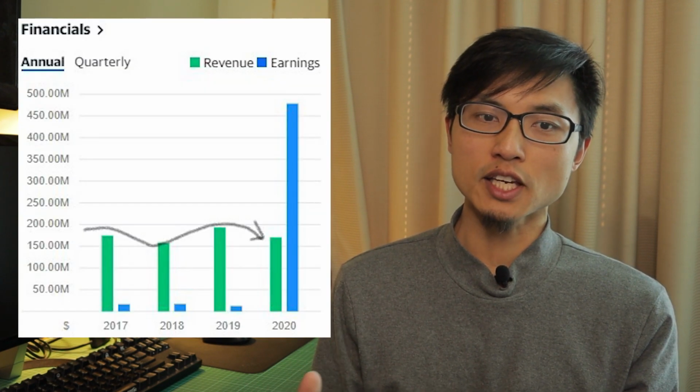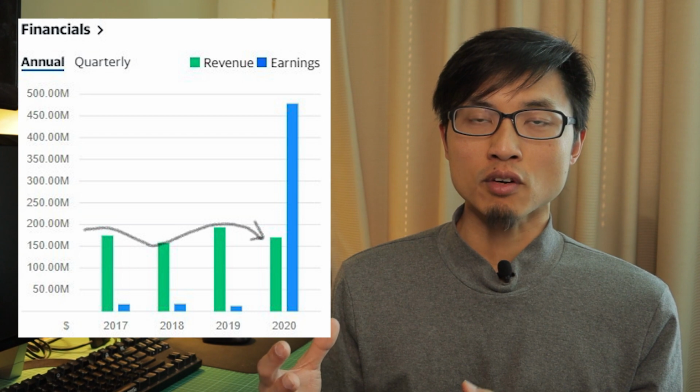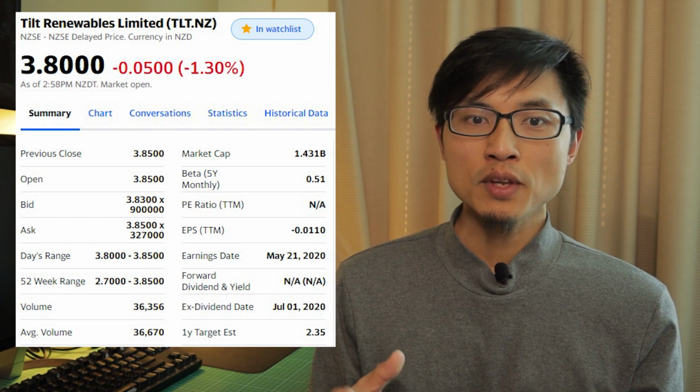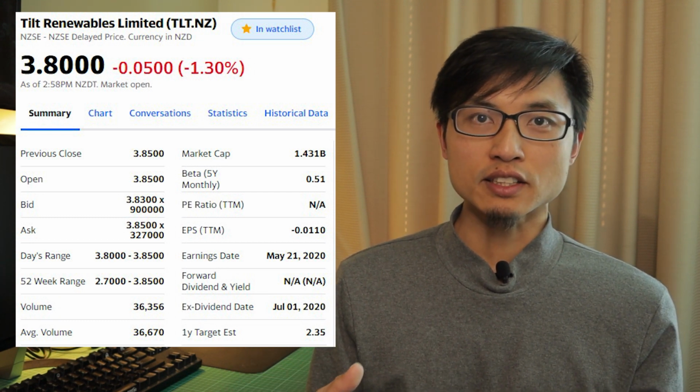The second thing that I noticed is that their revenue does not show significant increase year over year. This is not a good sign, because a profitable company should be seeing growth in revenue over time. They also have a negative earnings per share, which shows that they're actually losing money, and it's always risky to invest in a company that's losing money.